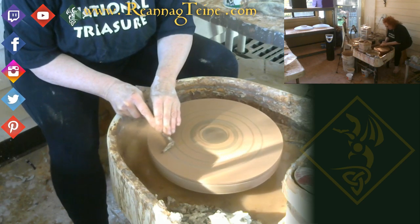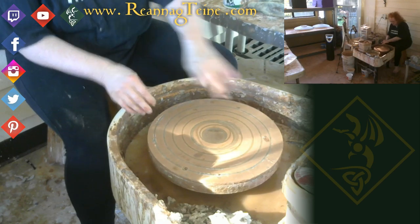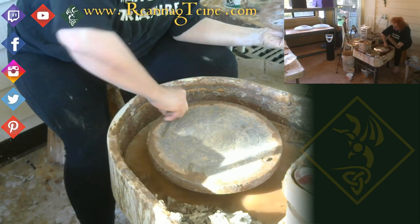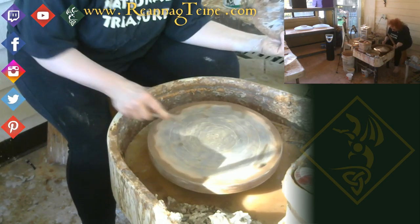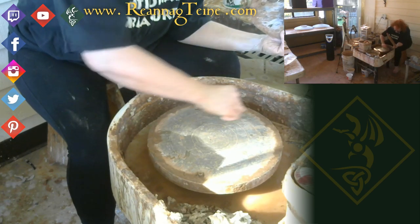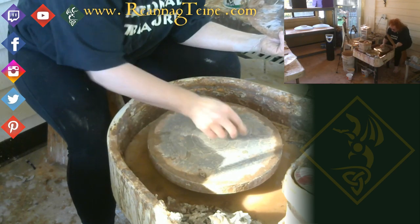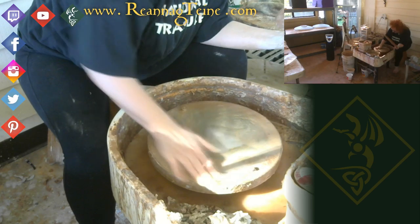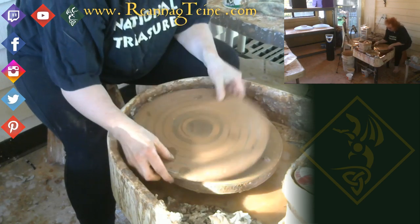Is that bat not sitting level? It's not. Well, from my angle, there's a bucket centered on the wheel head, so I can only see the far edges. It's usually the case. And then what I can do is wipe down the wheel head, which will get all that, because there's nothing on the back.